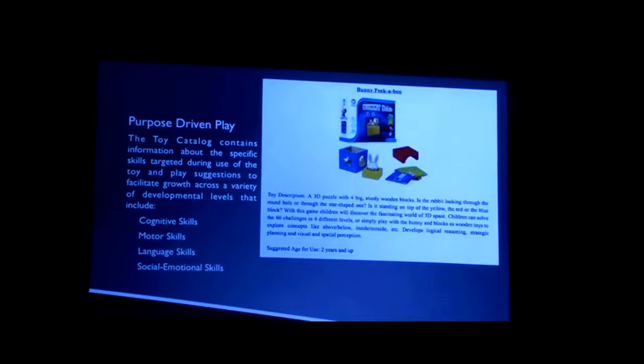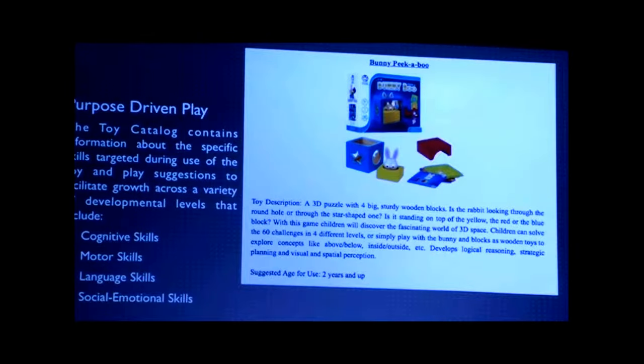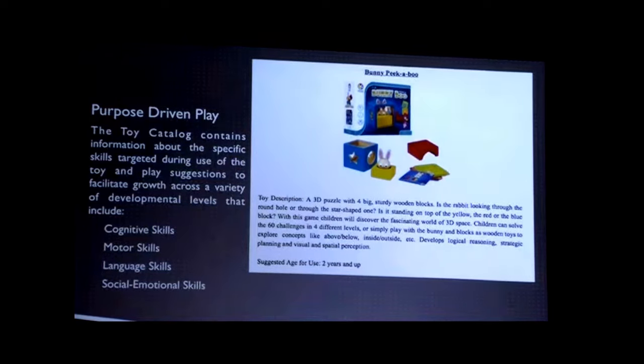So we really believe in purpose-driven play. To the kids, it feels like they're just having a really good time and they're playing with some toys that might be novel and might be some family classics. But what we really want to focus on are those individual developmental skills.